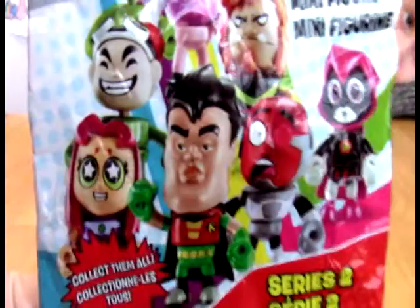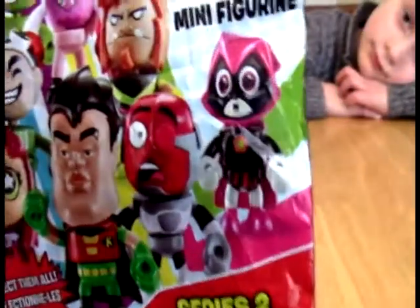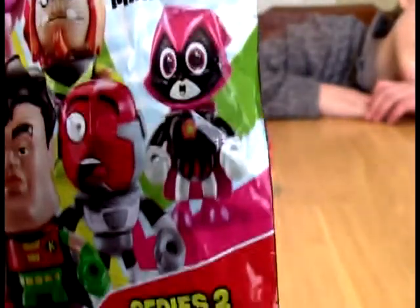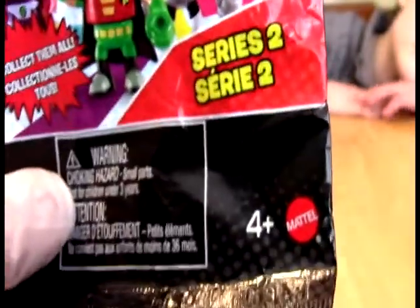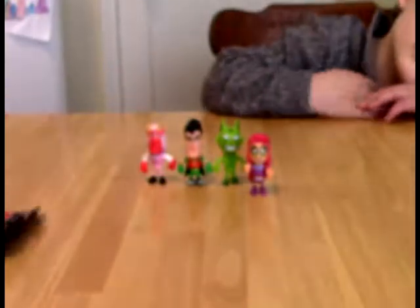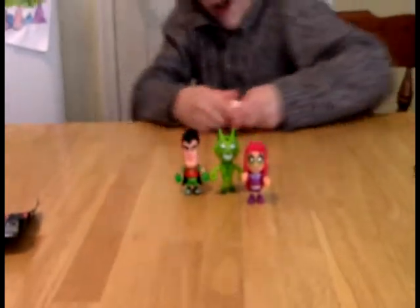And of course, in Series 2, we also have Mammoth and Gizmo and Red Cyborg, and from the Stressed Out Cyborg, and of course Pink Raven from when she got split. So this is from Mattel, guys. These are pretty cool. Definitely we'd encourage you guys to pick these up.